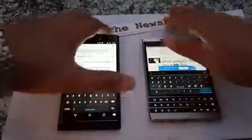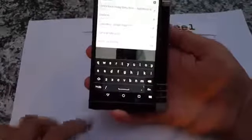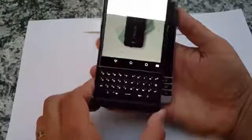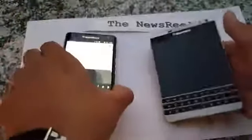Man, way to go, work wide. It's convinced me. But let's just look at the space I'm talking about. That is how much keyboard space you're losing. Let's truly look at it, because the keyboard is even narrower than that. So yeah, the Passport hands down wins in the physical keyboard battle.